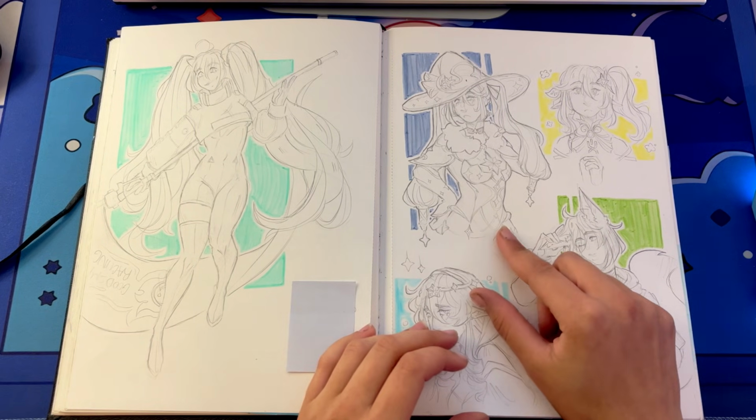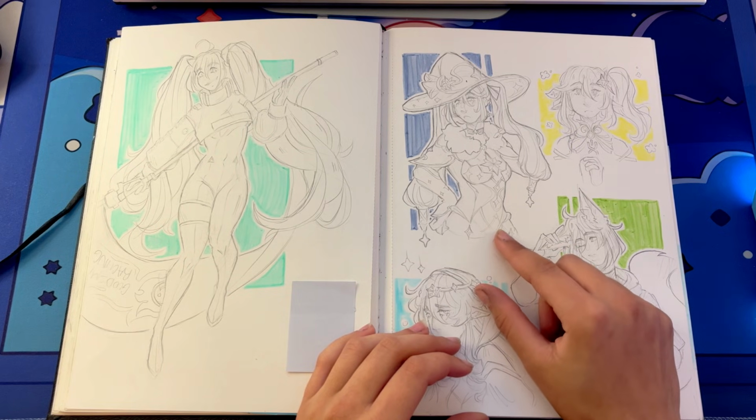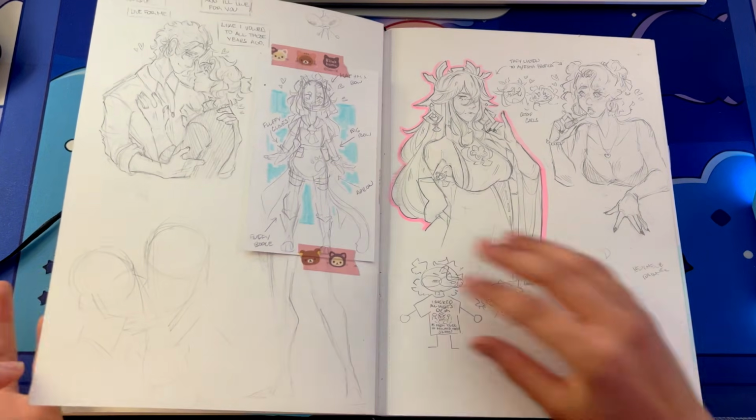I really love Mona's design, and I believe I drew her in her alternate outfit here, but yeah, I just think she's one of the prettiest Genshin characters, especially her outfit. I think it's really pretty.